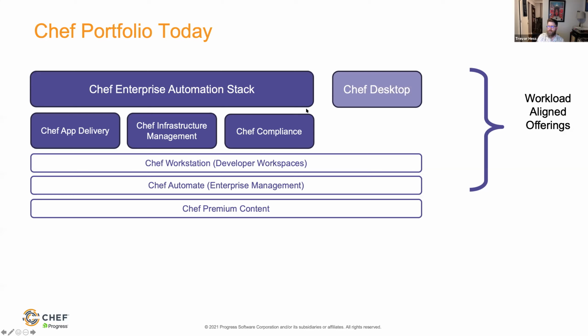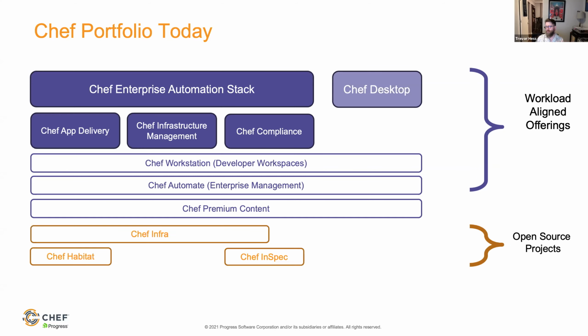So if we look at our portfolio today, we have everything bundled largely into our enterprise automation stack, which contains our app delivery capabilities, our infrastructure management capabilities, and our compliance capabilities. We've also got a couple of workload aligned offerings like Chef Desktop that allows you to focus specifically on managing desktop systems. And all that sits on top of our open source projects in Chef Infra, Chef Habitat, and Chef InSpec. And it's Chef InSpec that gives you the engines that allow you to manage your policy as code so that you can ensure the state of your systems across their rollout.